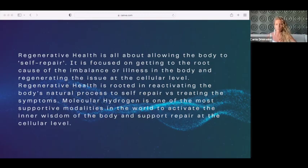The regenerative health perspective. This is what I love to share: every single one of us sitting here on this call has approximately 75 trillion cells and two major fluid systems. And those systems are what make up our cellular health. So regenerative health is really this concept of not treating, but repairing, regenerating. We don't use the word heal, of course, but we are focusing on regenerating the body at the cellular level and getting to the root cause of an illness.